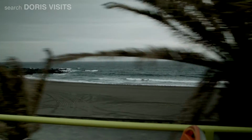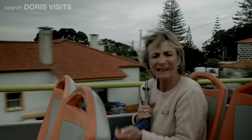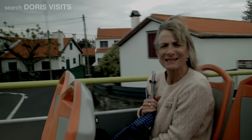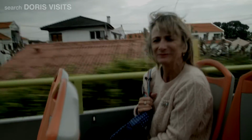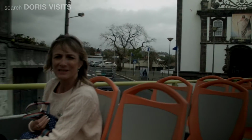The temperature of the water can range from 15 degrees in the winter to 22 degrees in the summer because of the Gulf Stream. The beaches are the volcanic sand, and because they're dark coloured, sometimes they get too hot for people to stand on before they run into the water. The church behind me was built by the local inhabitants.